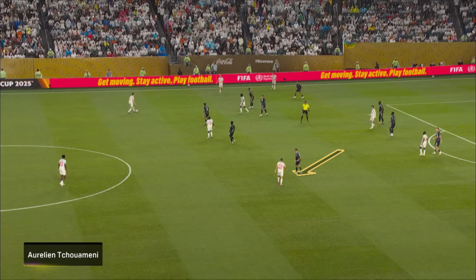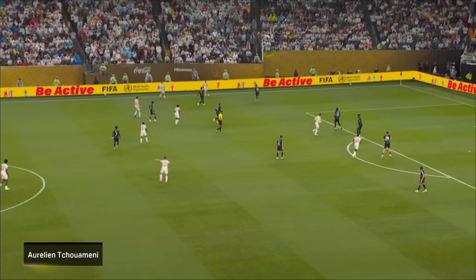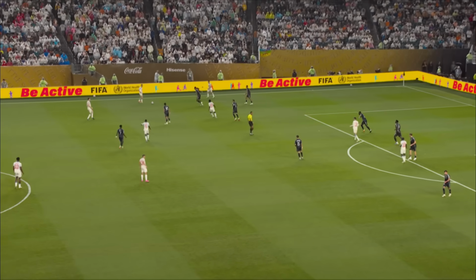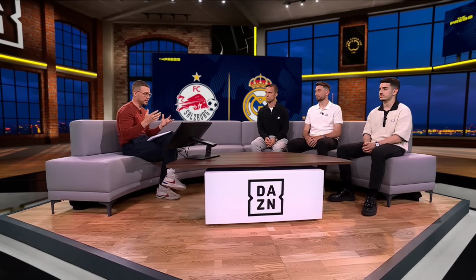But then I think defensively, maybe there are some changes you could make. Do you really think Real Madrid needed to be this defensive? I felt like at times Tchouaméni was not really doing much in this position, and Arda Güler was maybe exposed sometimes in this position as well, because Salzburg, even though it was a great performance for Real Madrid, there were moments where they did have control and were able to suffocate Real Madrid in their own half. So I think maybe Tchouaméni defensively, if he stepped a little bit further up the pitch, that might have been even more beneficial.